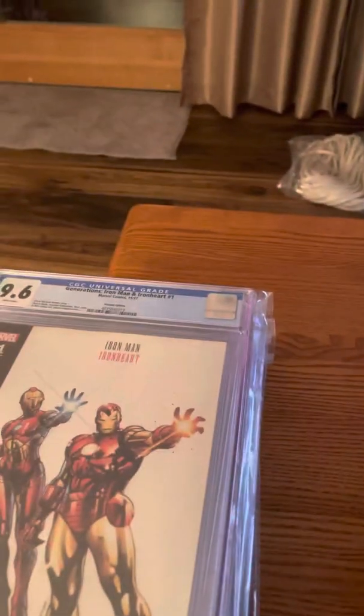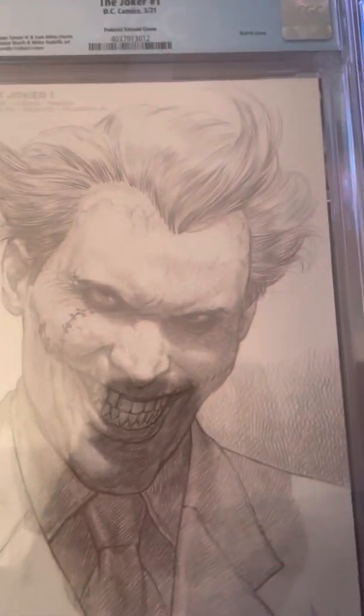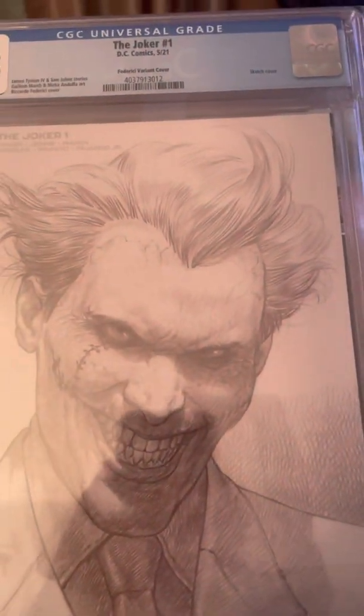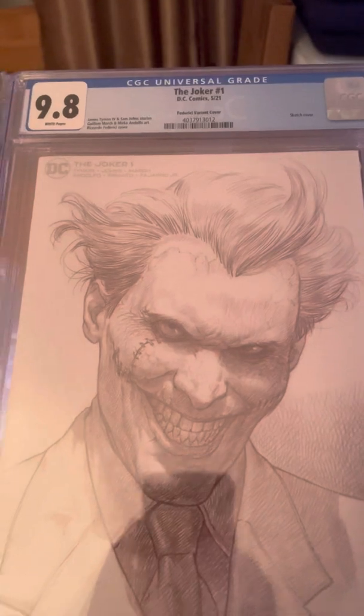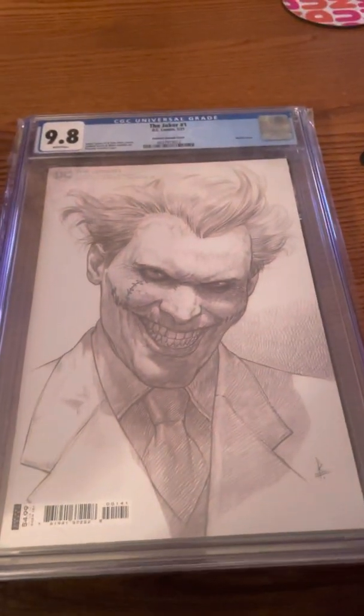Next one up is going to be scary. Next one is The Joker. This is a variant cover. 9.8 graded, though. I mean, when they grade these things, 9.8 is considered to be mint.